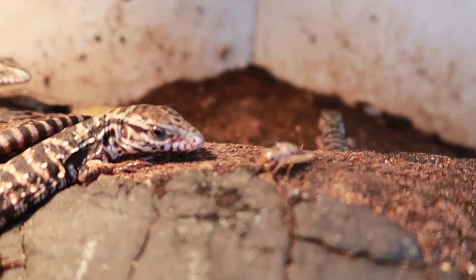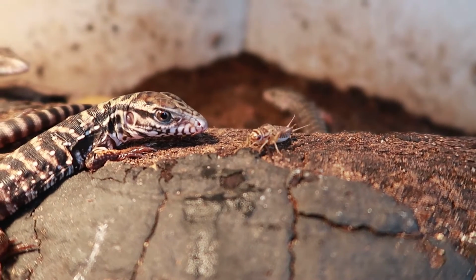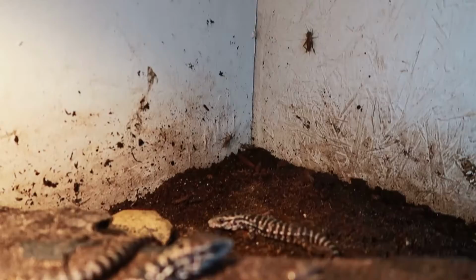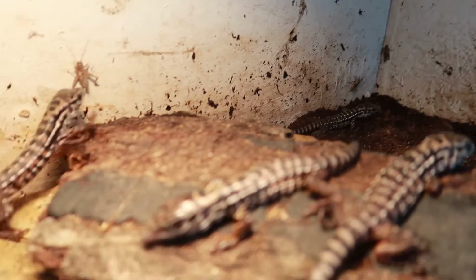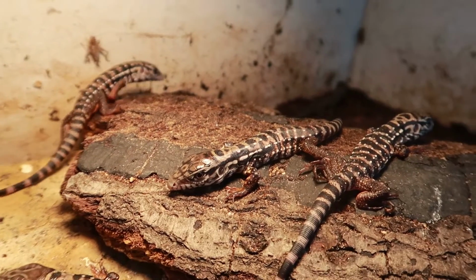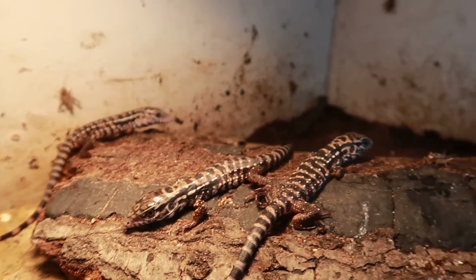I mean, they look awesome. Dude, eat that cricket. I've got plenty of crickets in here. They all climb up to the top. It's kind of fun to watch them jump up there trying to get them. But I have seen several of these guys eat crickets. So that's a really good sign.